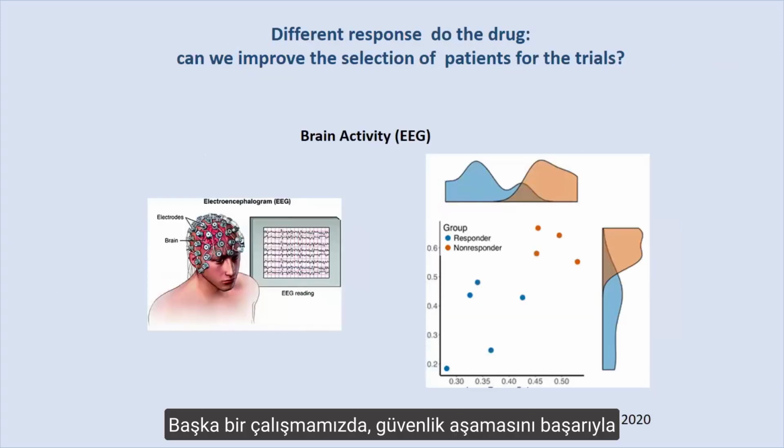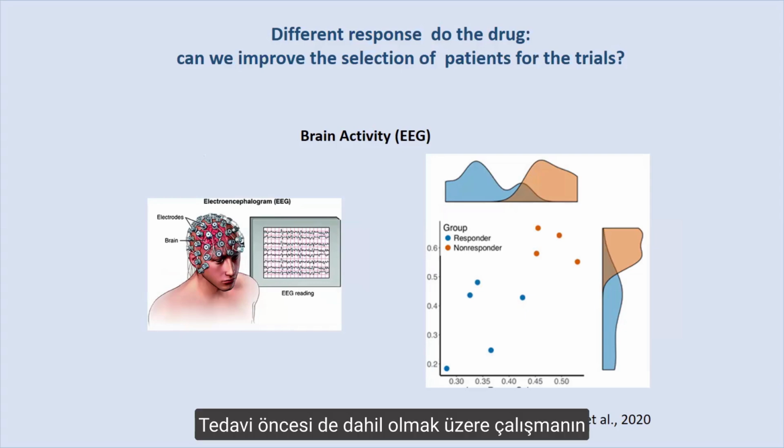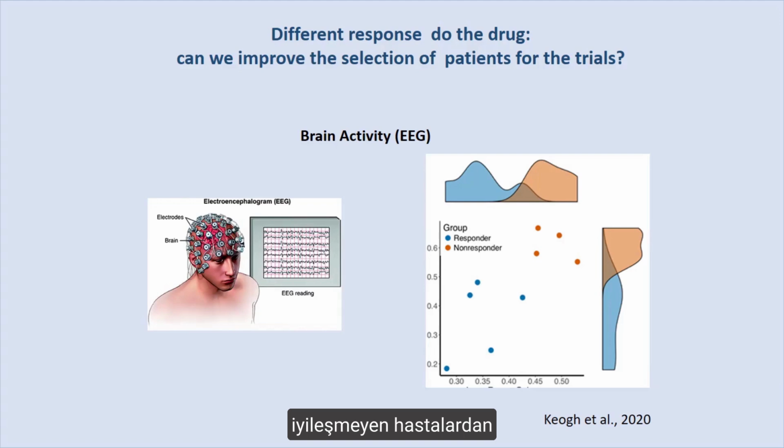In another study, we measured brain activity of patients enrolled in another safety study for methasermin, a candidate treatment that successfully passed the safety phase 1, but that failed to improve the primary outcomes of phase 2. We measured brain activity at different times of the study, including before the treatment, and we identified that a specific parameter of brain activity, coherence, which measures the synchronization of activity in the brain, is different in patients that improve with treatment versus patients that do not improve.